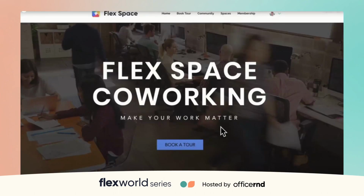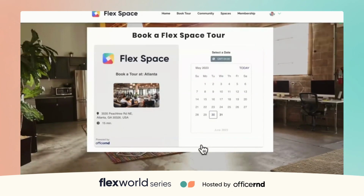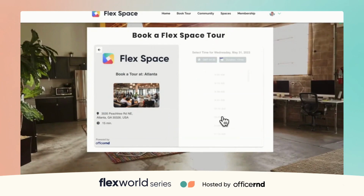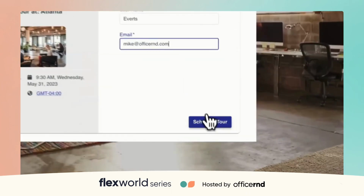So in this example, we're showing an example co-working website to show how this embeddable form might work. As you can see, the prospect clicks on the Book Tour button and is brought to a visual booking calendar. OfficeRnD Tours lets prospects pick out a date and a time that works for them to come check out the co-working space. Prospects will fill out their first name, last name, and email to complete the tour form and click Schedule Tour when they're ready.